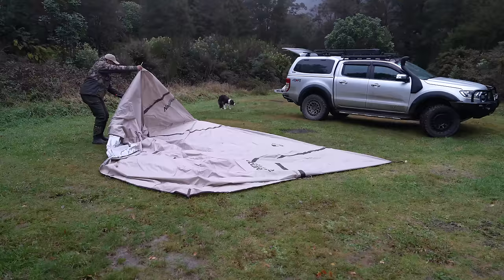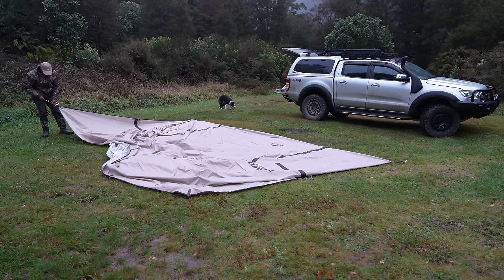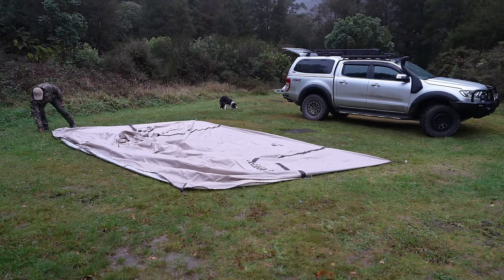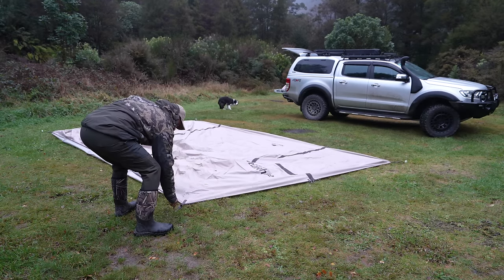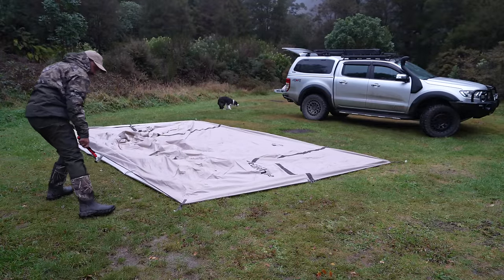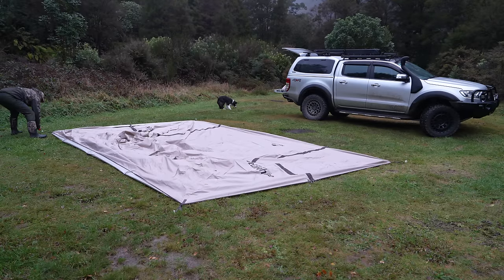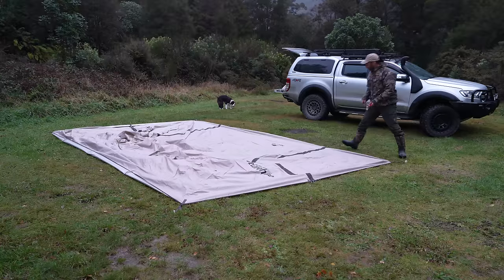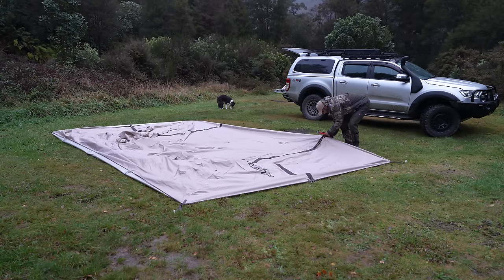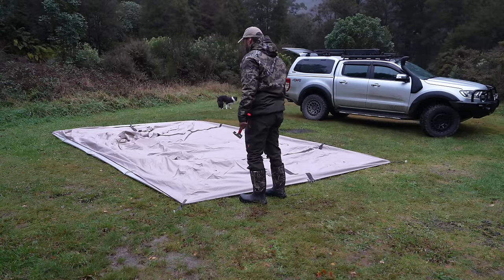This thing is massive. Excuse the arse shot. Okay. Now, I think these are glow-in-the-dark pegs. Cool. Now, I've got something wrong here. Unless the back is narrower than the front. Oh, well, let's just go in and see. Right.